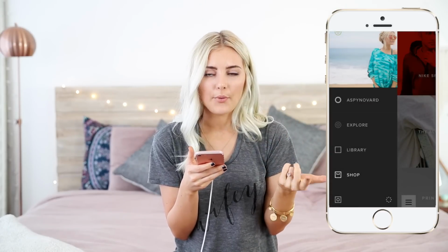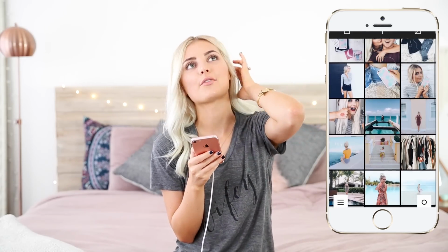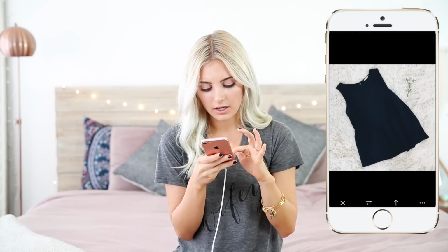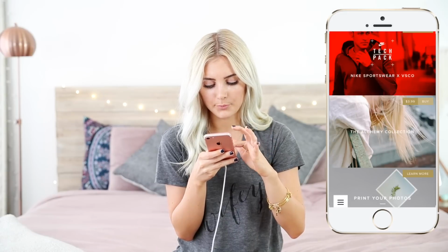Some people call it Vsco, I call it Vsco. I have not posted on Instagram in forever because I just feel like travel pictures are cuter than pictures that I take at home. I haven't even posted a picture of my haircut actually. If you click on the picture and you scroll all the way over, you can click the shop button, so then you can have more filters and stuff.